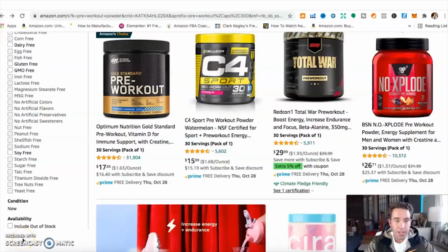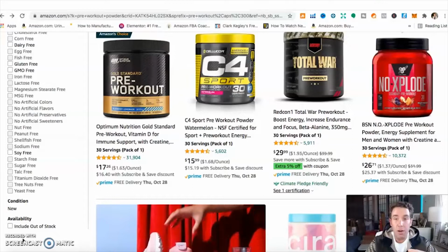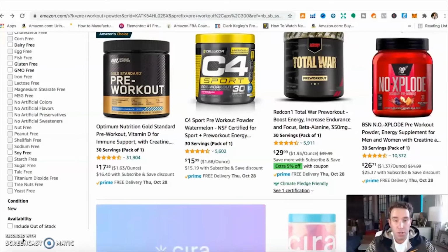All right, guys, well, let's jump into it. So let's go over, first of all, the different types of PPC campaigns and kind of where the placements are or where your product can potentially show.